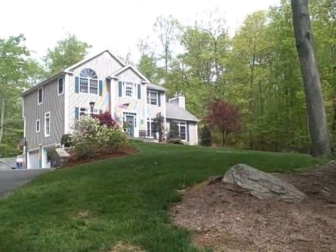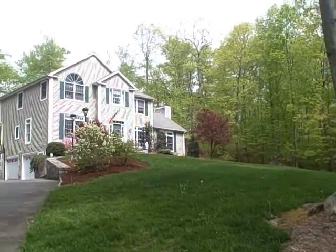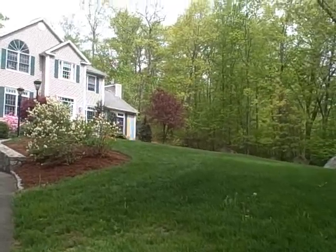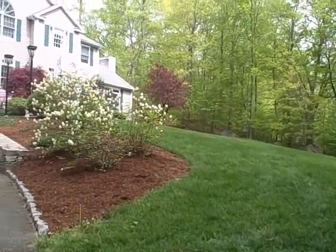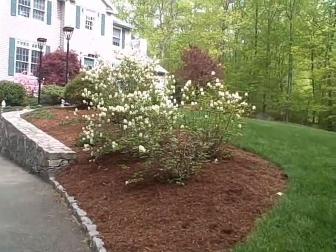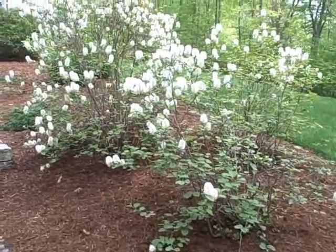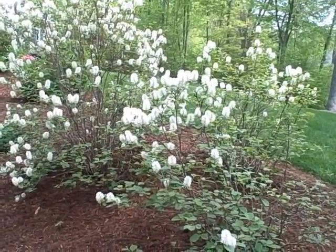Here's a view of our house as you come up the driveway. What I want to show you here is how you take the landscape in as you come up. Now we're getting closer and closer, and the first thing we see is this beautiful grouping of dwarf fothergilla. This plant is going to have beautiful flowers in the spring like right now, and then in the fall it has absolutely lovely fall color.